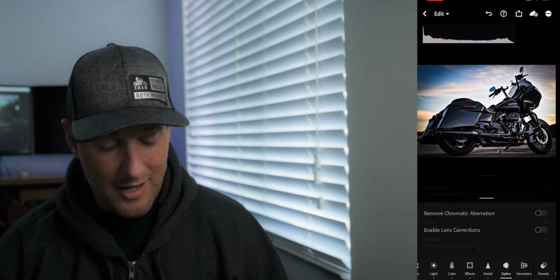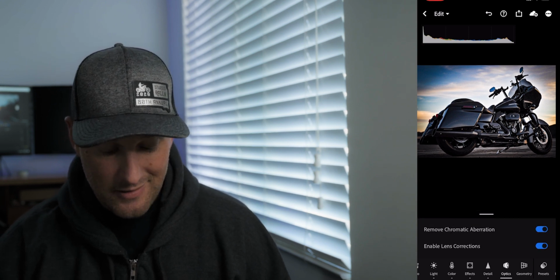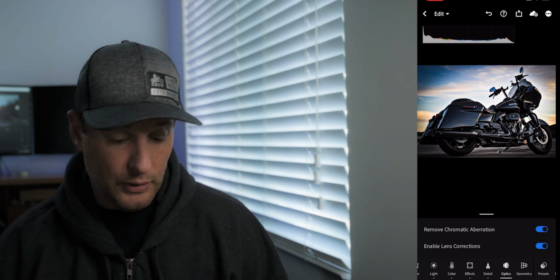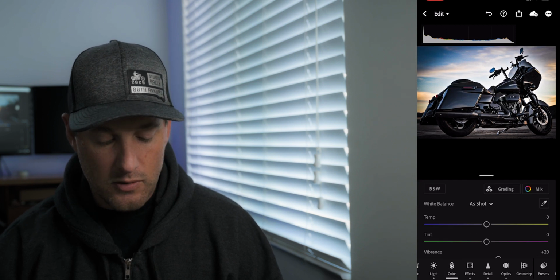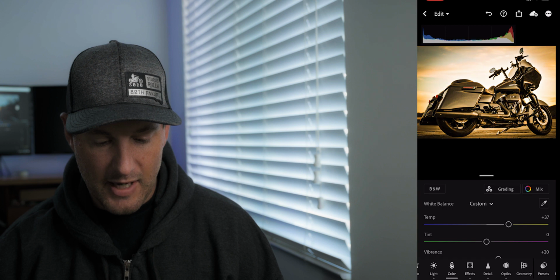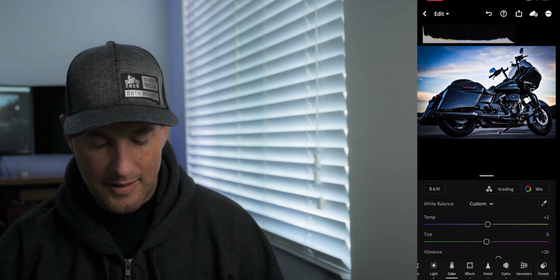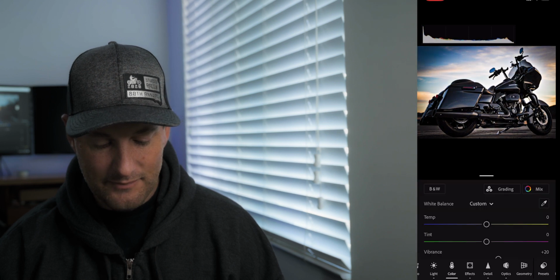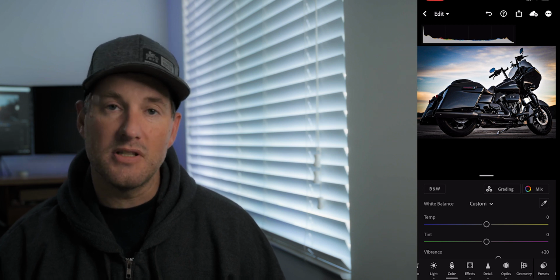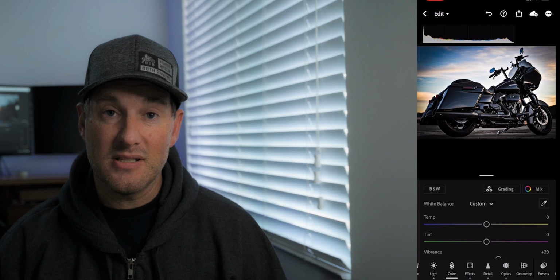I usually go into my optics, remove the chromatic aberration and click that on, and enable the lens corrections. But that's pretty much it. I'm pretty satisfied. If I wanted to go crazy and mess around with my colors, I could do all that. I could make it really bright, or I could go down and make it cooler if I wanted to. But I really like how the photo turns out with no adjustment to the color. So that's pretty much what I do with this app, and this is the final product.